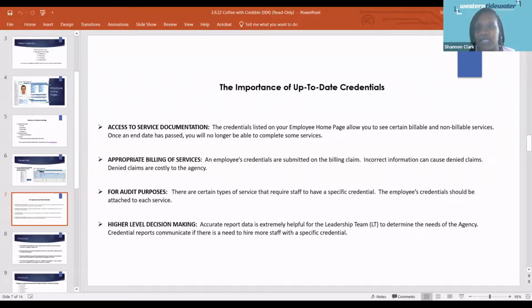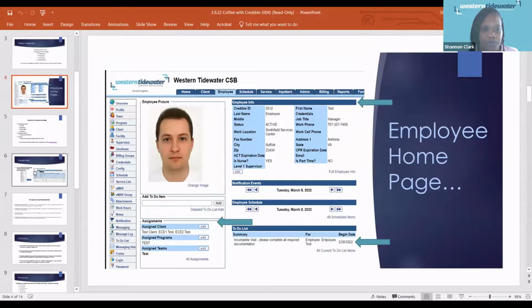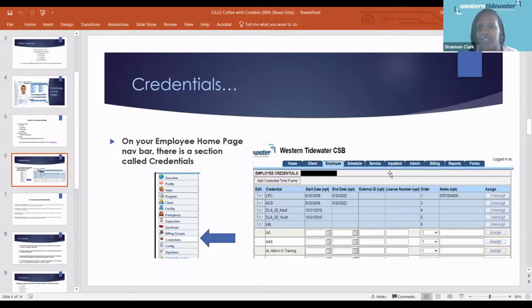Like I said, I run the report monthly, and I do update your credentials. If you have anything updated, send it to Human Resources, and they can forward it to me so it can be updated in Credible. And you can see we have a start date and end date on the credentials. This employee has an LPC with a start date and an end date. Once the end date passes and it's not renewed, you can't see any services. That's why it's important to update your credentials in Credible.